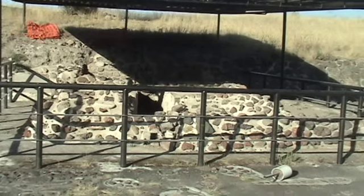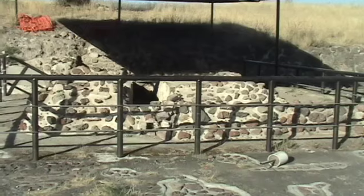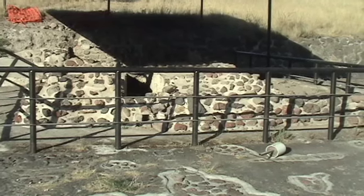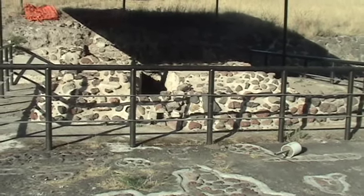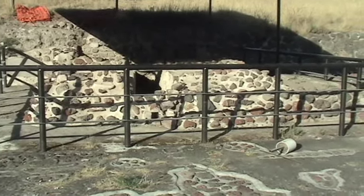This is a structure called a temazcal, or steam bath, erected probably by the Toltecs or somebody who came after the Teotihuacans and occupied this area and built structures principally to be near the sacred pyramid. I'm not sure that they stayed year-round.